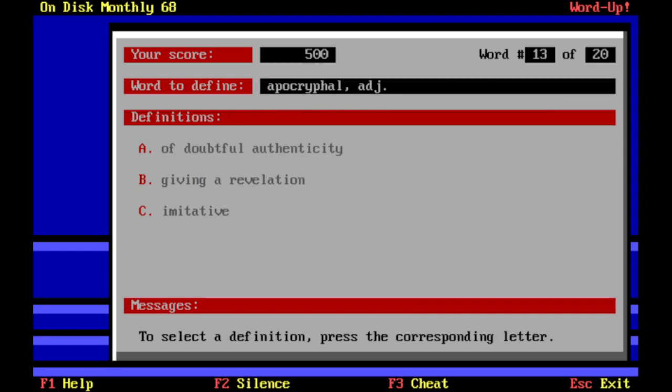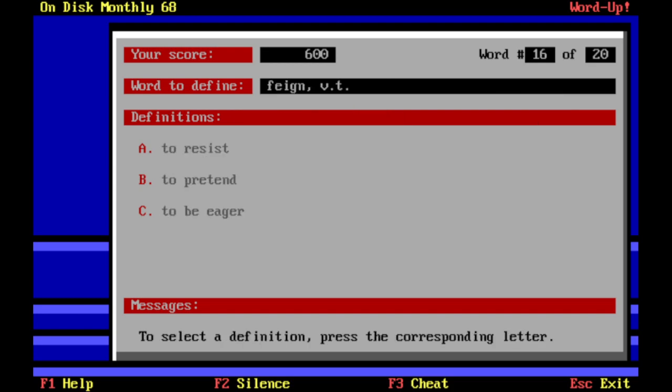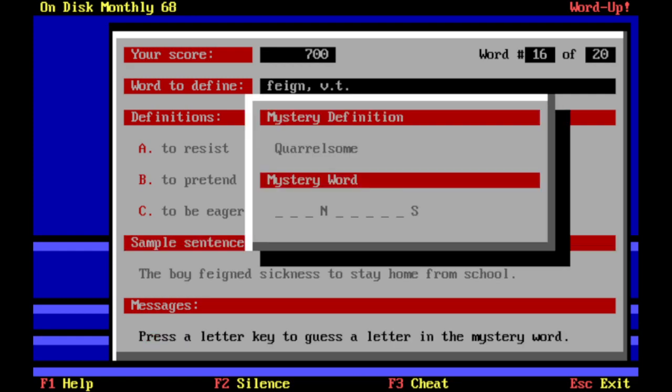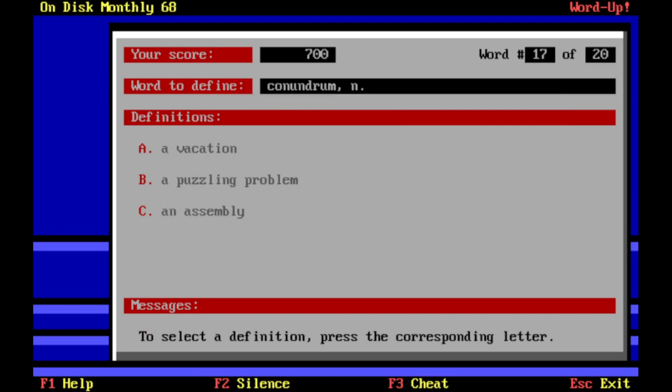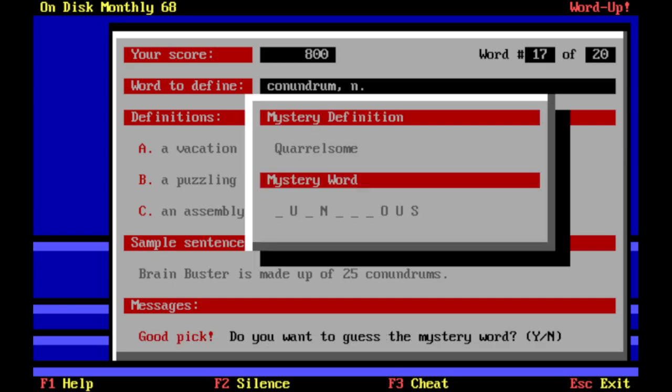L. Uh-oh. Apocryphal. Giving revelation. Sibilant. Excited. Solicitous. Eager. Oof. E. Feign, pretend. I'm running out of time here. Oh. No guess. Conundrum, puzzling problem. You, because I know it's in it. Yep.